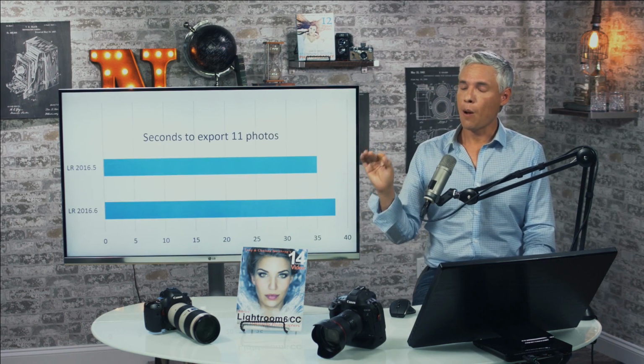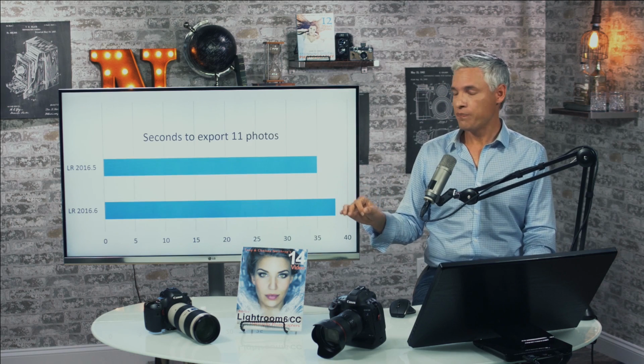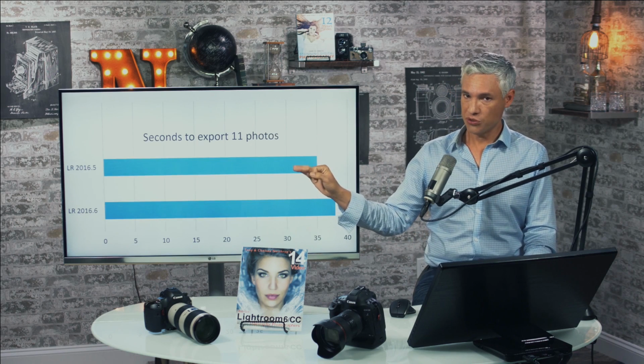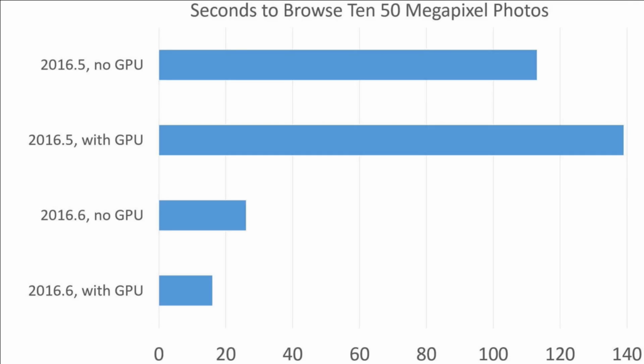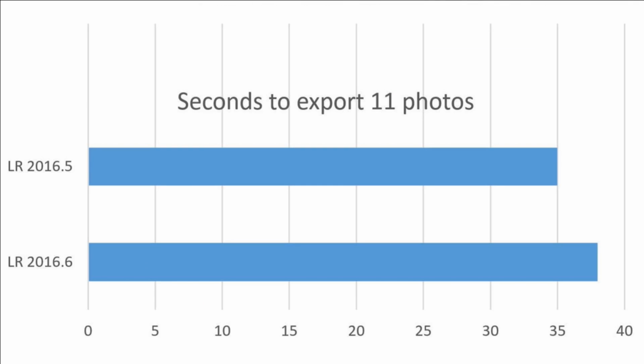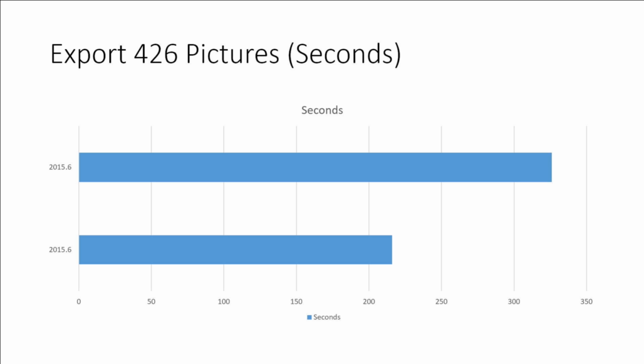Adobe also claims that bulk exports are faster. I tested this on 2 computers in 2 scenarios. The first, exporting 11 50 megapixel pictures. The new version was actually a hair slower, but it's close enough that I'm going to say it's not statistically significant. Maybe my computer was doing something else. So basically no difference when exporting 11 pictures. But when I exported 426 pictures, it got to be much faster. It looks like it shaved off about 1/3 of the time.